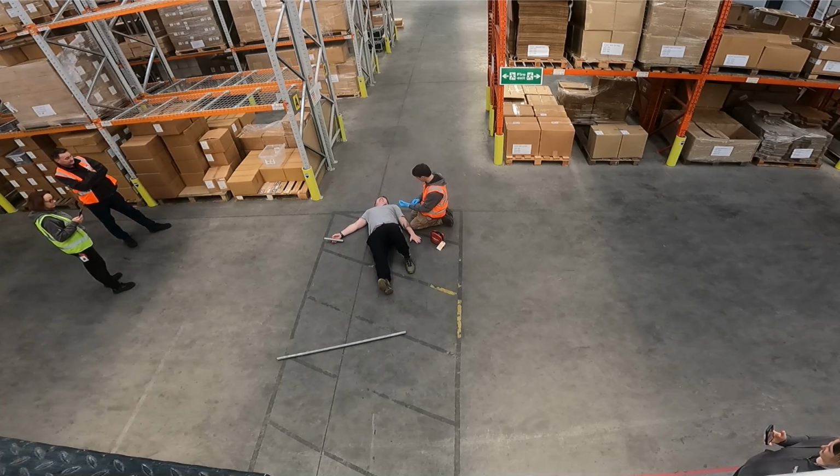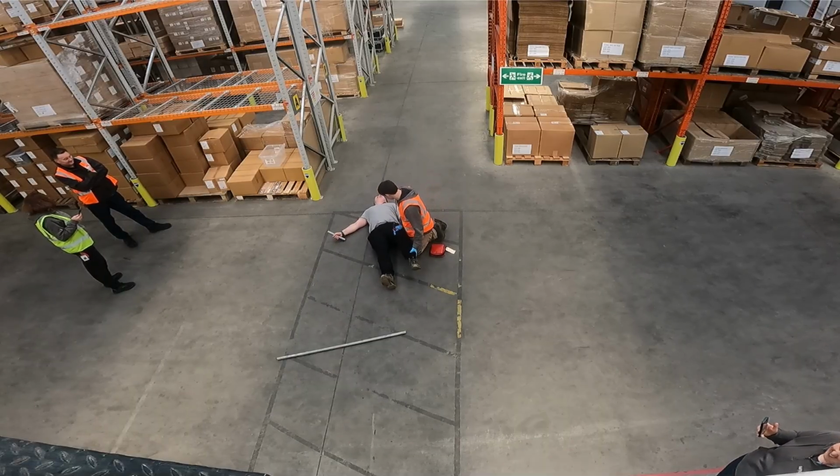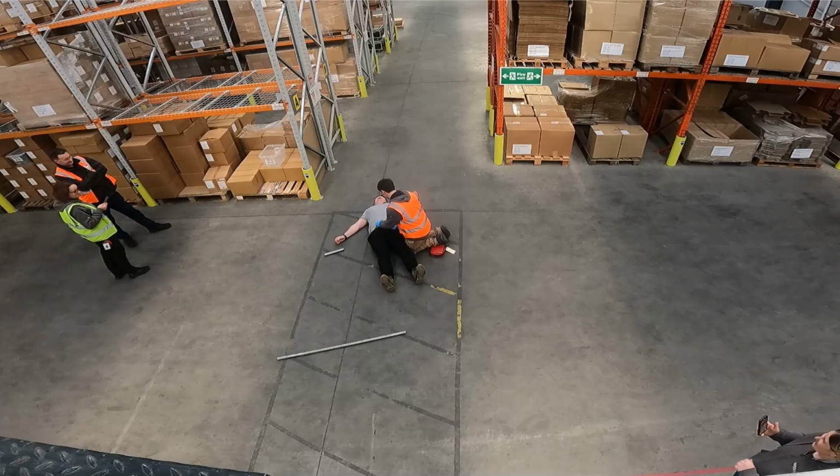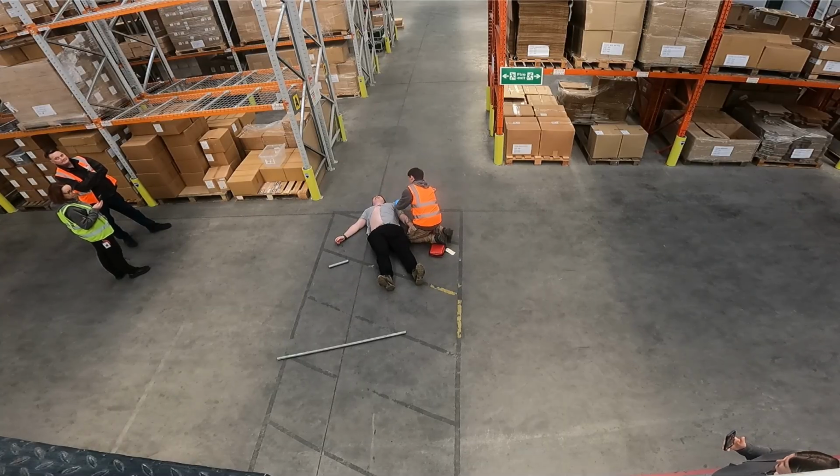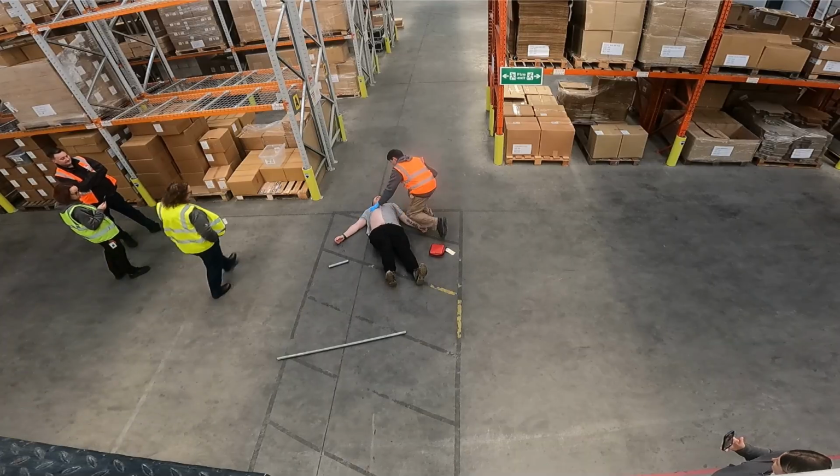Mikey's going to very quickly cut his t-shirt off really fast. Got a big hole in his chest. The ambulance is on its way. Ambulance is on its way. Mate, I'm going to die.